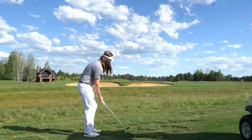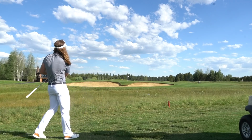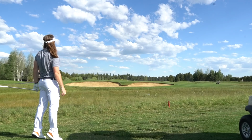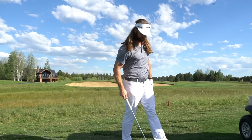So I have my 64-degree wedge here. This is a new addition to the bag. I put it in for this round, and I'm still trying to get used to the feel of this club. I do think it could be a very good weapon in my bag, as I do find myself close to the green a lot of the time, and having a higher lofted club will allow me to get a little more spin on the ball and hold it better.